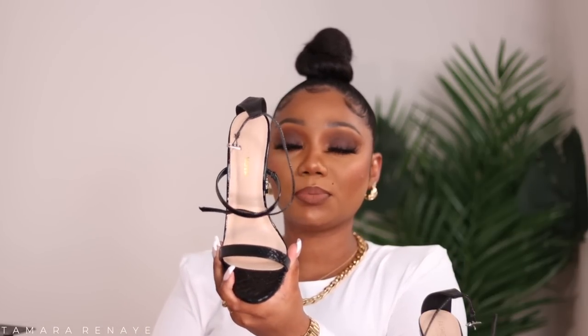That's not the case with all heels like this, but I really love that they added this strap right here on the heel, because I feel like I have more security when I walk in these, and I just think they're so bomb. They legit go with anything. I really love them.